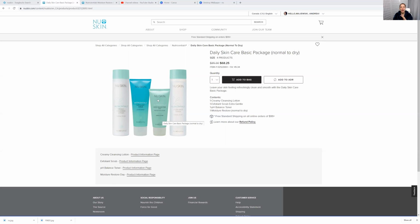Plus this one I love because it has zinc oxide. Does anybody know what zinc oxide is? Zinc oxide is in sunscreen. So this is a sun protectant at the same time without having to add something else into your skincare, like sunscreen with sometimes the extra chemicals, the extra scents, the extra oiliness that you don't need. Plus, to buy a sunscreen for your face is probably like $30. So why not spend $68.25 and get all of this?